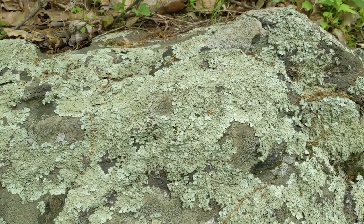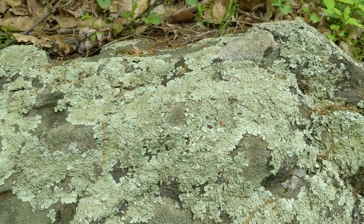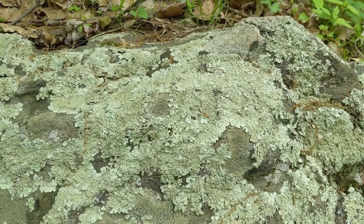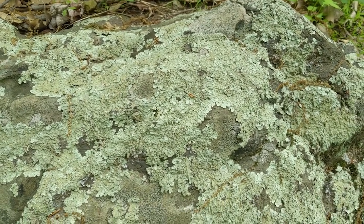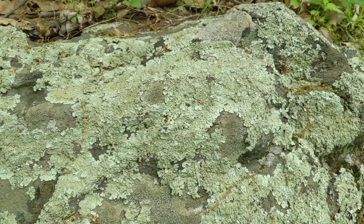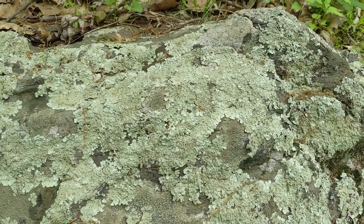So those two organisms are a green algae and a fungus. And what I mean by mutualistic is that by living together, they're better able to survive than if they were to live apart. So in this case, the green algae does photosynthesis and it creates food for the organism. And then the fungus creates the body of the organism and also helps to retain moisture.